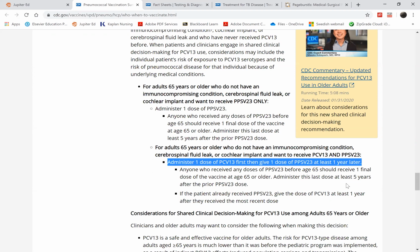And then, by the way, for the 13 and 23, the numbers correspond to the number of strains that they protect you against, because like the flu, pneumonia has several strains. So PCV13, obviously by the number, protects you from 13 strains, and then the PPSV23 protects you from another 23 different strains, okay? So I get the 13 today. When do I get the 23? 1 year later. Right. So March next year, I will get the 23.